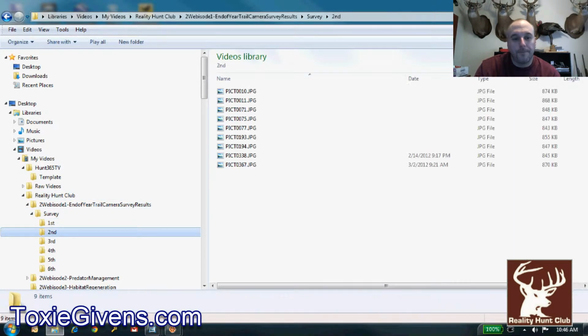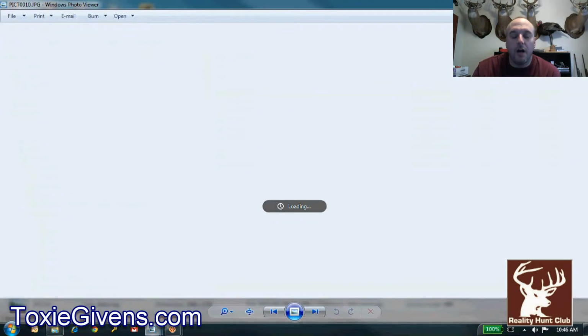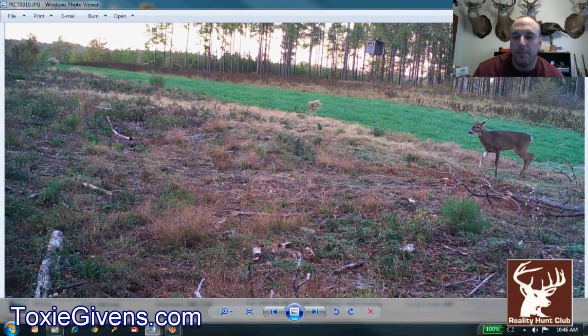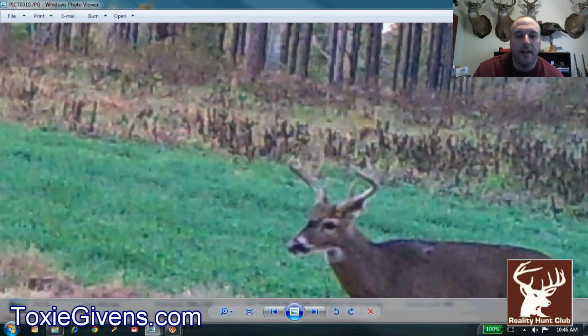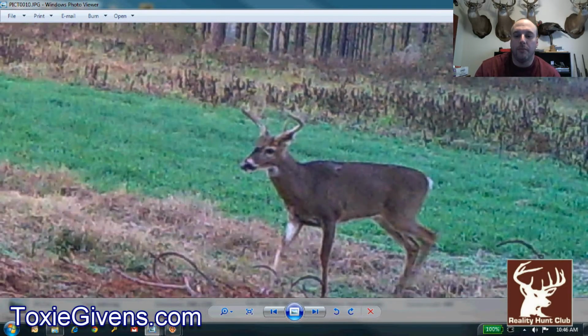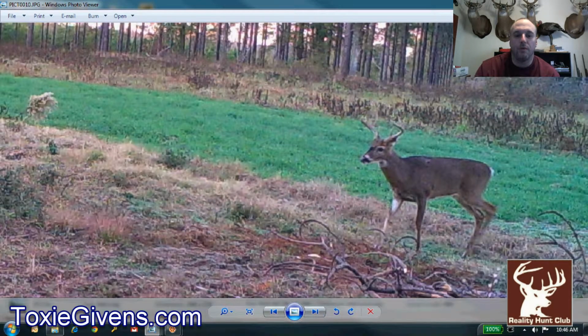Okay. All right, this is up on the power line. This is down on the power line. This is up on the power line. This is a nice 8-point that we have, 3.5-year-old. He's got really good mass, you can see. I actually let that deer go during muzzleloader season because he just wasn't quite old enough.